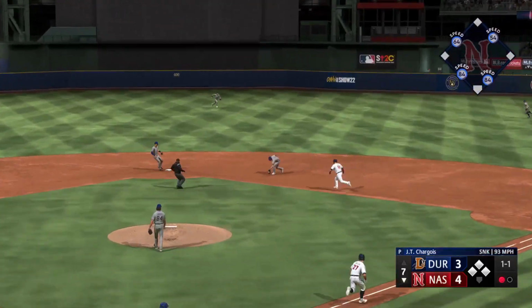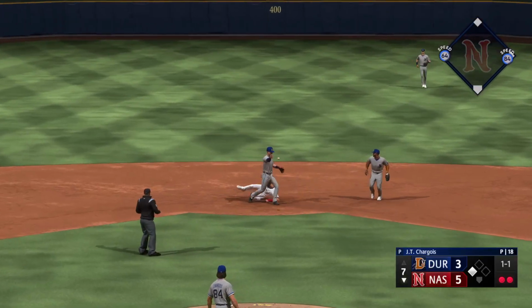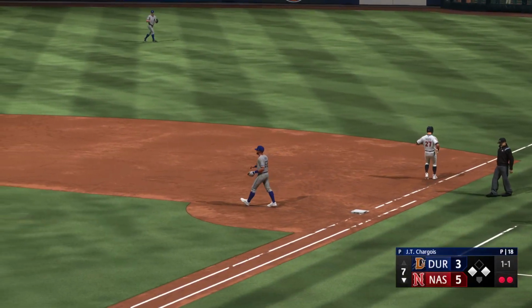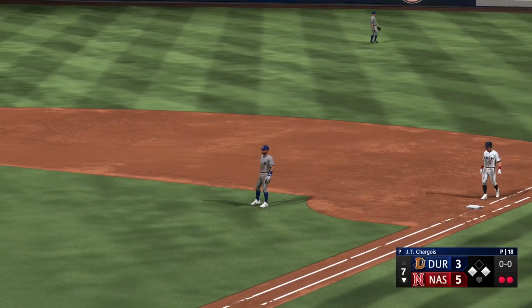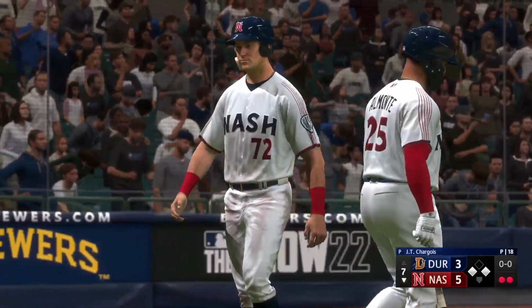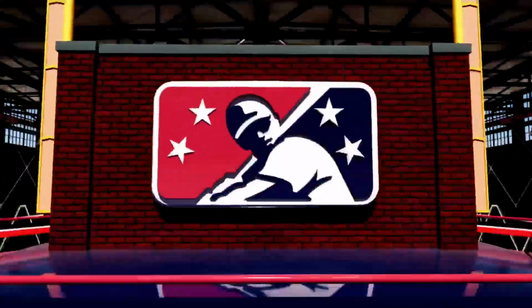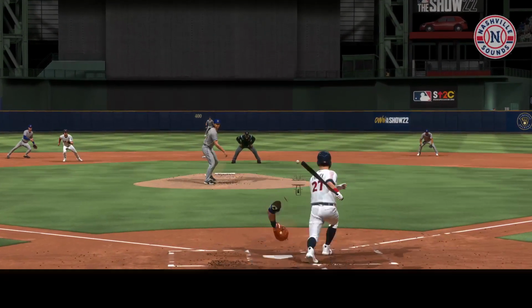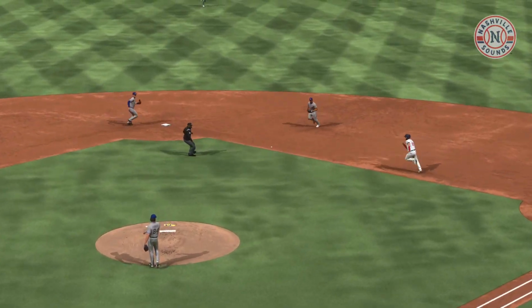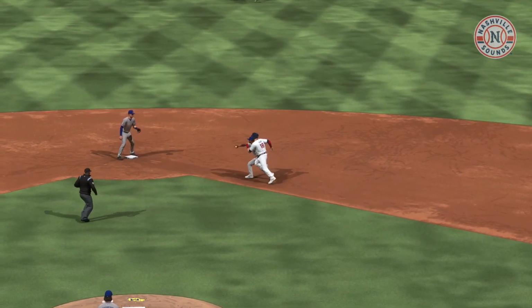On the ground, a second might be two. Good feed, that's one. But not in time, and first he's safe. The inning is still alive and the run scores. I promise you, they're guys that get a little bit faster when they can smell an RBI. That was a possible inning-ending double play. Great hustle, and he gets rewarded with the RBI because of it.